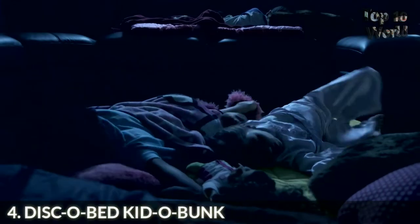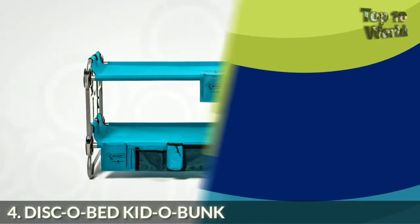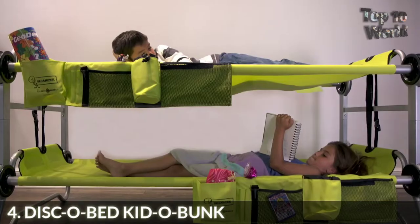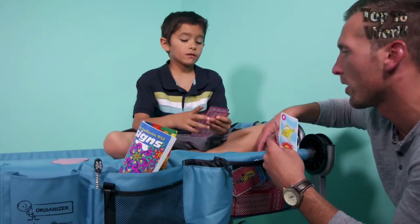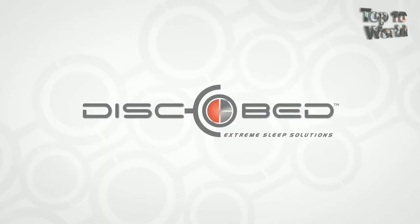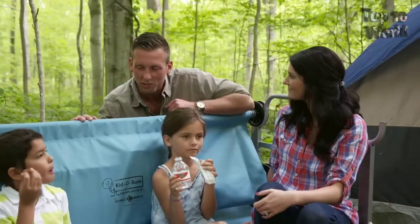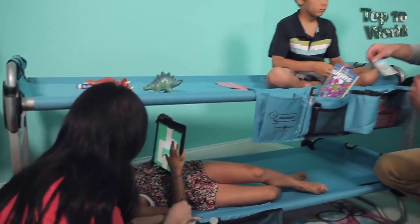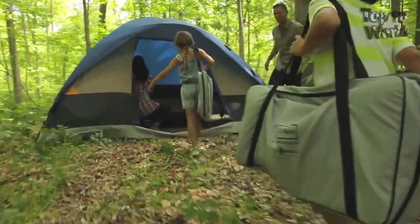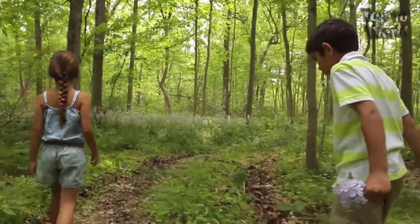Parents, tired of looking for a comfortable sleeping solution for your kids' next sleepover? Introducing Kid-o-bunk, the portable bunk bed for kids on the go. Invented by a dad, engineered by a son, the family-owned company, Disco Bed, a proud supplier to the U.S. military and outdoor enthusiasts worldwide, is now offering families our patented kids version that's perfect for vacations, camping, family reunions, summer camps, or just about anywhere life may take you.